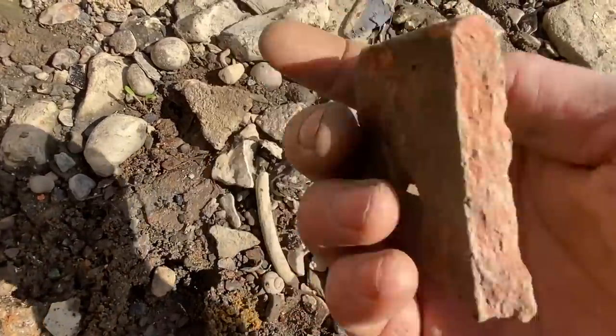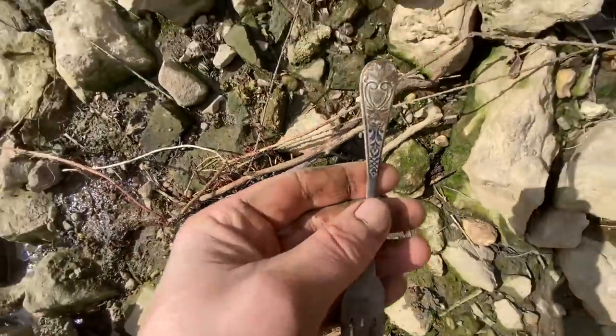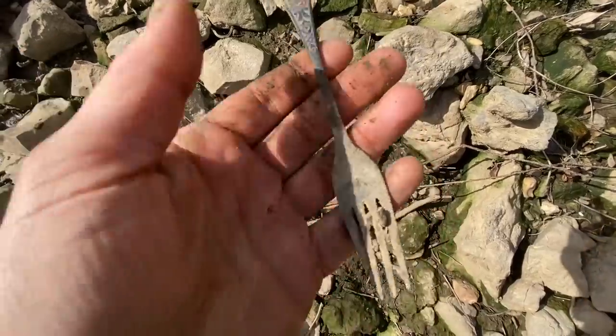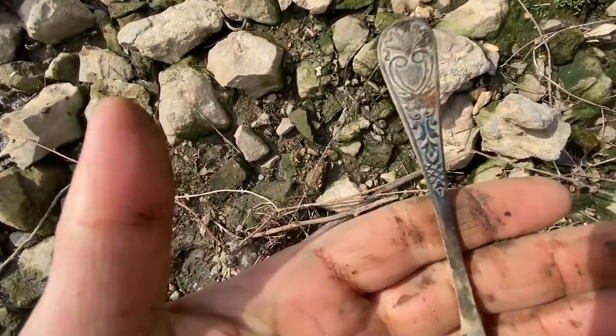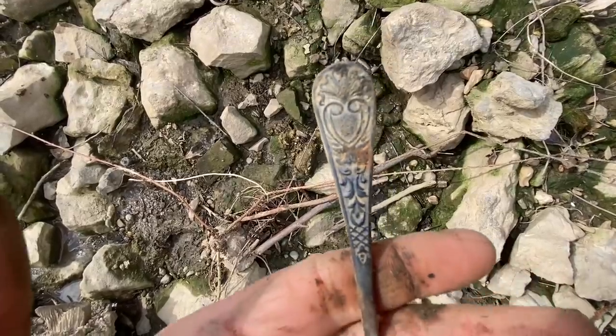Old roof tile. A nice oldie looking fork. Haven't seen one like that before. Let's see if there's any maker's mark on the back. Don't think it's silver, but still nice little wear. Maybe a pewter. Cool design. That's a keeper. What you got, Stu?